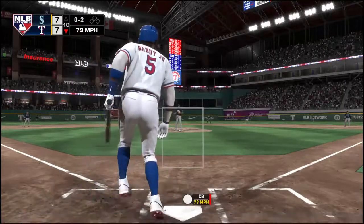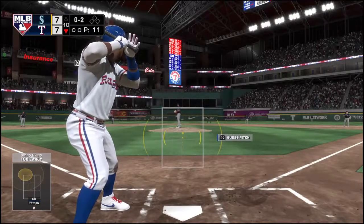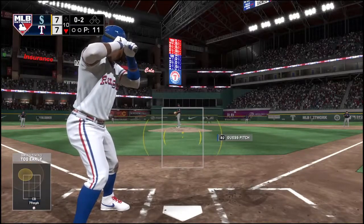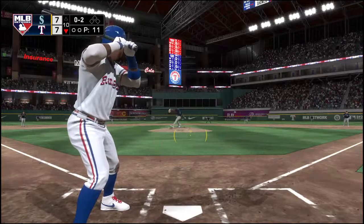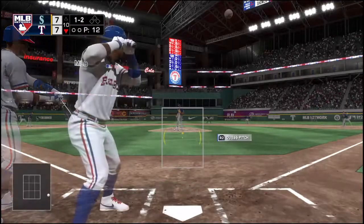Oh, that has him looking silly here. It's 0-2. And I really don't know how you swing at that. He must have had his mind up he was going to swing as soon as the ball came out of the pitcher's hand. And it's 1-2. Well, that's pretty much a no-brainer right there.